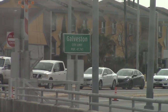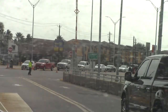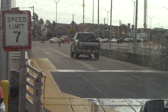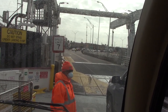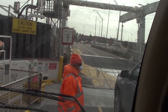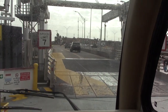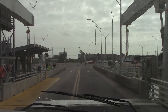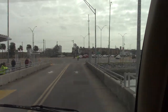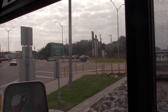And then on the other side, you can see that there is a Galveston sign. Okay, friends, so they're unloading us. All right, there's our green Galveston city limit sign.